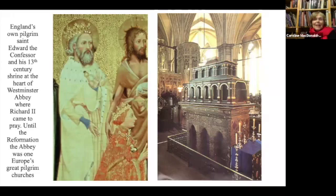Later, when Henry III was rebuilding the abbey in honour of Edward the Confessor, he began in 1245, he had the shrine that you see here made for Edward the Confessor. He also called his son King Edward I, and the blue stone was set into a crown.